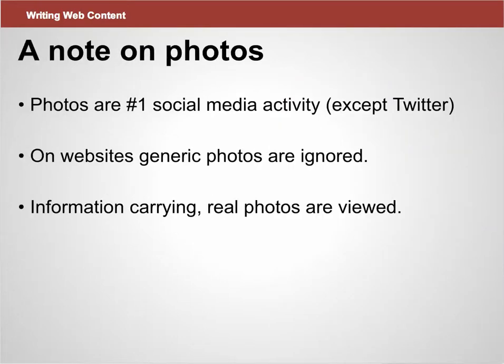Quick note on photos while we're there. Photos are the number one social media activity except for on Twitter. So on Facebook, what are people doing? Most of the clicks are to look through photos. So photos have power online. On websites, however, generic photos are ignored. You guys won't have as much of a problem with this as some people do. Like if people are writing from the position of a business, this might be more difficult for them. But don't have generic photos.